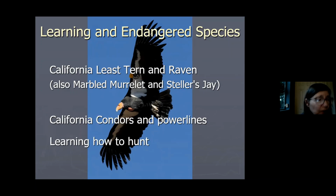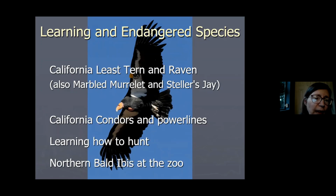In a more positive mode, watching how parents teach young hawks how to hunt has helped us with captive breeding programs for endangered species, reinforcing progressions as they become skilled and are able to handle more difficult prey. And then the northern bald ibis used to be a common breeder in Europe, but they've been extinct in Europe for 300 years.